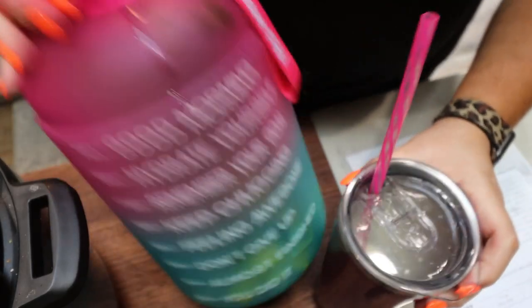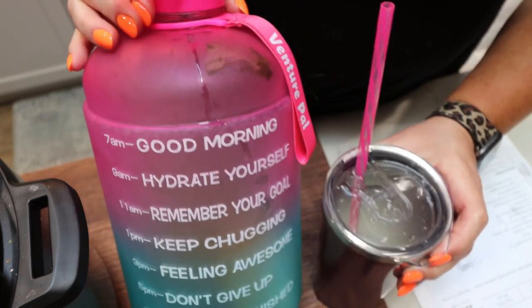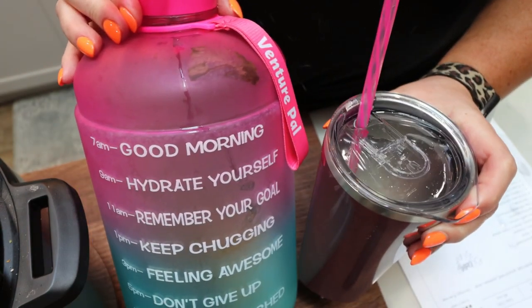Also, I just poured the last glass of water out of my gallon. It is 10 minutes to 5 p.m. and my gallon of water is done.